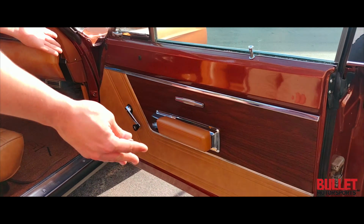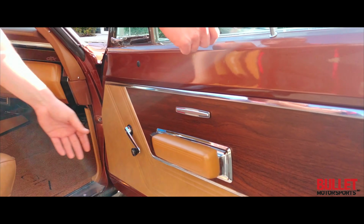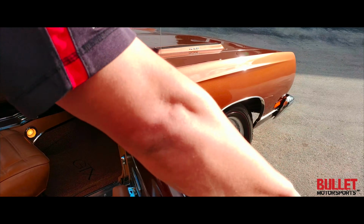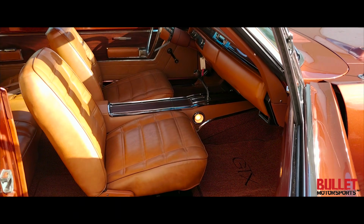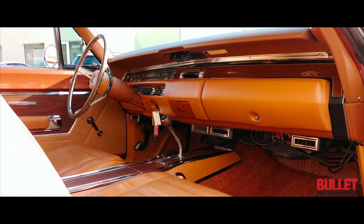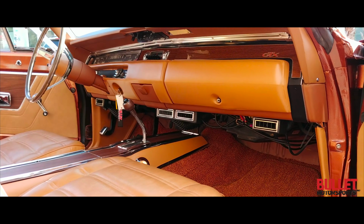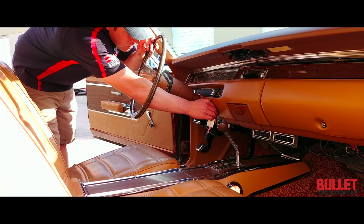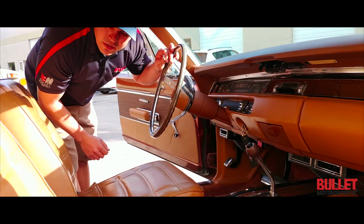Look at the door card. I mean, where are you going to find something like this? It's numbers matching. That's super rare with that two-tone option and the air grabber hood. I want you to see that I'm not even getting in there to give the carb any throttle. We're just going to fire it right off.